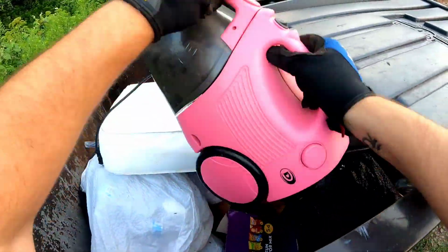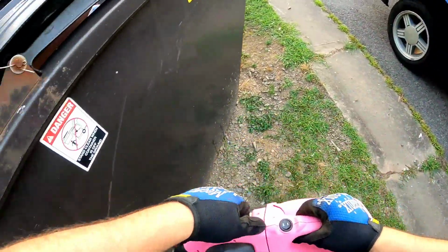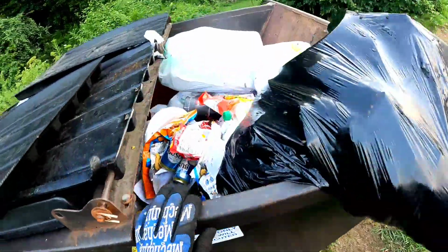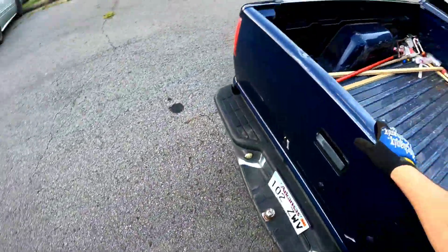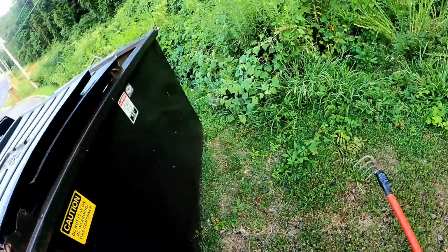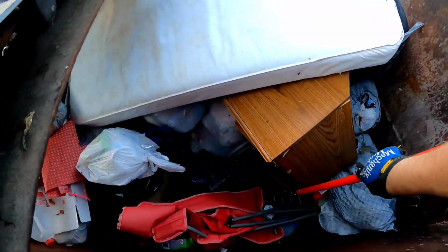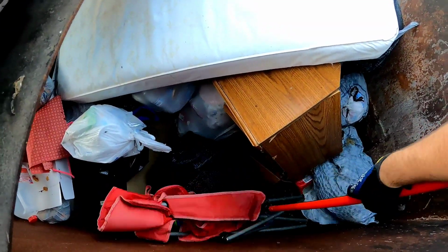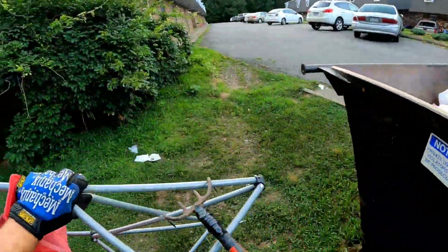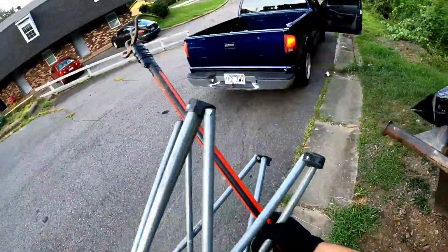Plenty of buckets. A Hoover. How do I take this? There's a chair over here. Get one of Matt's crafted picking sticks. Maybe it'll work. Yeah, it works good. An unfold 'em up chair.